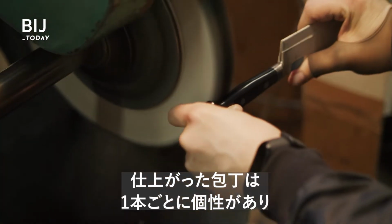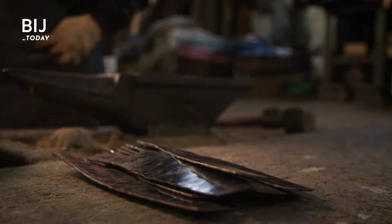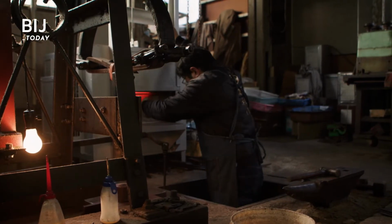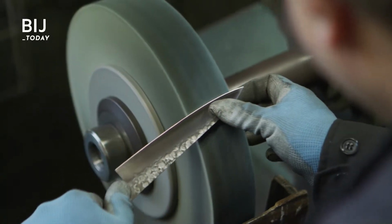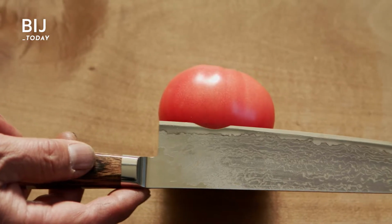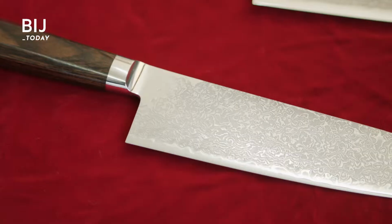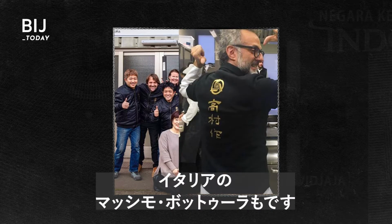The final knife is totally unique, each with its own distinct balance, thickness, and design. Several of the world's best chefs use Takamura's knives, from Rene Redzepi at Noma to Massimo Bottura at Osteria Francescana.